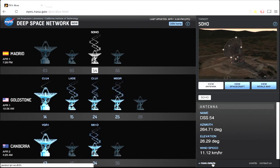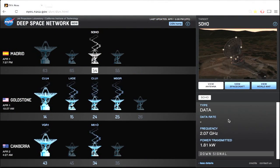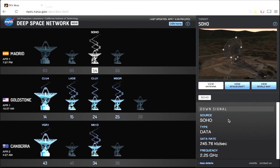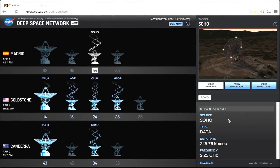Where this thing gets really cool is if you hit more details. This is why I really, really like this tool, because you can then start to see stuff like what sort of data we're getting back, what frequency it is, what power we're using. So you can see right now the SOHO spacecraft is sending data back at 245.7 kilobits per second. That's like ISDN speeds, early ADSL speeds.